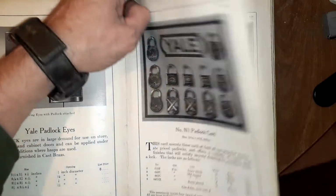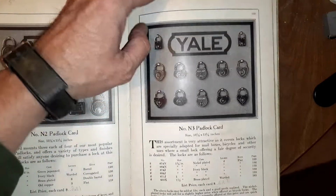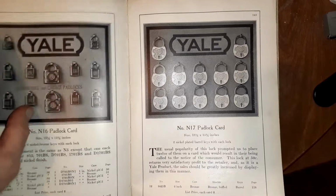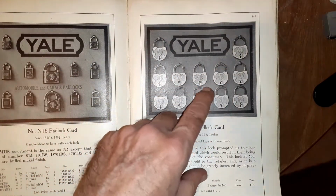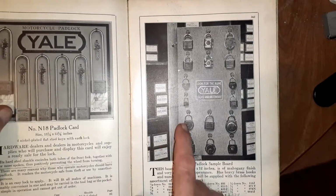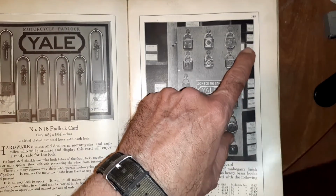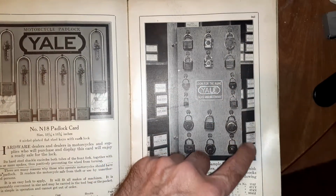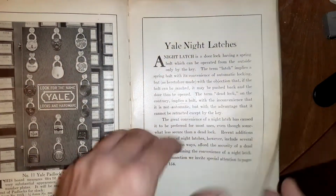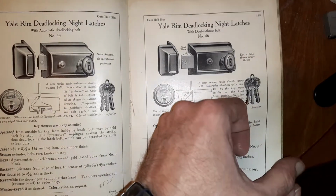Anyways, that's some of the sales stuff that they would give them, these different padlock cards and display boards. And these are actual photographs of the locks. Some of these other ones are drawings, but these are actual photographs of the locks and the display. You can see his inventory in the back, padlocks and all that. Same thing. It goes through all that stuff. Night latches and different sizes.